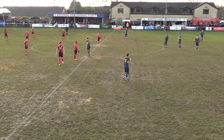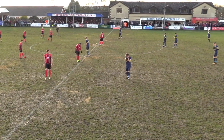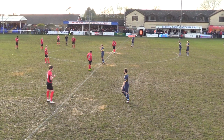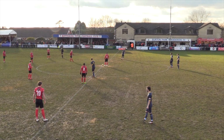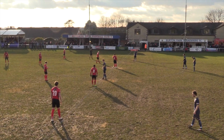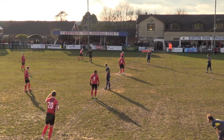Yes, it was a remarkable job done by the ground staff, and in our view here, you can see that it is still very, very wet underfoot, but they've done a fantastic job to get this game underway, and the fans have responded. Looks like to be quite a healthy attendance this afternoon. Holman over the ball, and away we go.